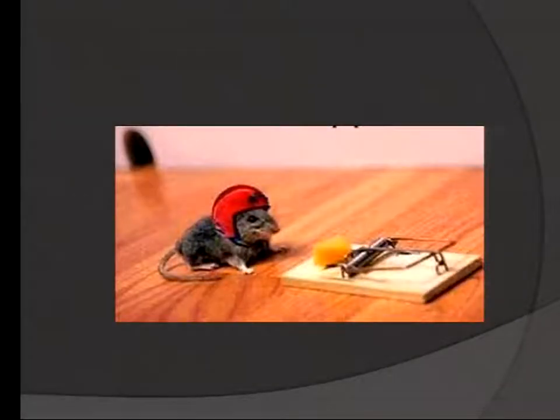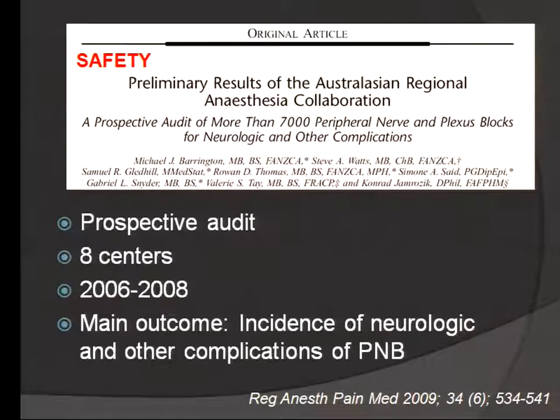So the next two studies I'm going to talk about, and then we're going to do a reflection about the three of them. The next two studies have to do with the safety of regional anesthesia. Now I'm going to apologize because I already alluded to these two studies yesterday, so it may sound like a little bit of repetition to you, but I think there's a reason why I want to talk about them again.